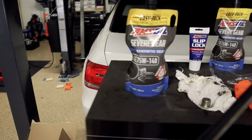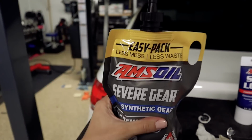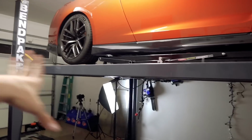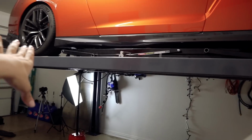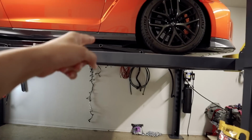Before we get started on that, I actually wanted to mention this to you guys. I already went ahead and mixed the slip lock with the severe gear, both for the front and for the rear, so we're good to go on that. So now let's get back to refilling all of these fluids. I won't be putting those panels back on because there is a procedure that we do need to follow, to make sure that everything's filled up accordingly. After that, I'll just drop the car and I'll see you guys when it's on the floor.